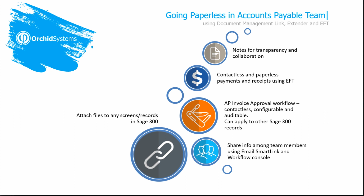And while we've used EFT processing for a while for AP payments, we've noticed that EFT processing is proving even more popular these days, in particular with users starting to use it to process direct debit to collect customers' receipts.